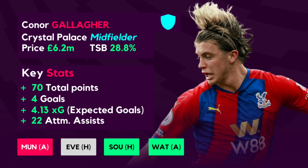Conor Gallagher moves to the hold list this week, as despite blanking in Game Week 14, he also has some decent fixtures coming up, despite facing Manchester United away in Game Week 15. The Palace forward has been very impressive so far this season, and does actually find himself to be one of the highest scoring midfielders in the game so far, as he is the 4th highest scoring midfielder behind the likes of Salah, Mane and Jota.